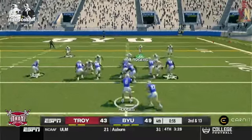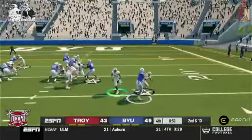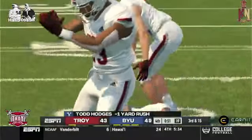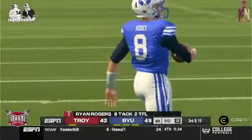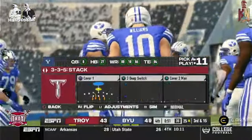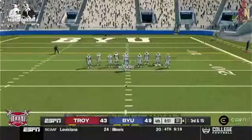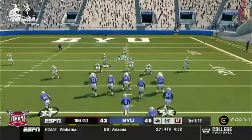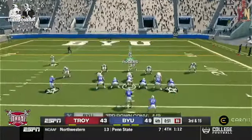Check 26, check 26. They'll drop him for a loss. Troy's going to have to use their second time out of the half. The way the safety was playing up toward the line of scrimmage shows you what they think of the offense's passing game. Not a lot of respect for it. Man left, man left. Third down, 15 to go. Ball on the 25.